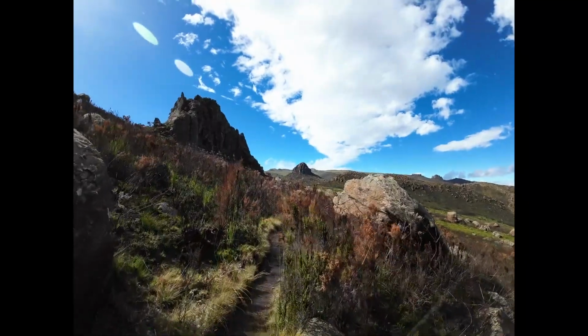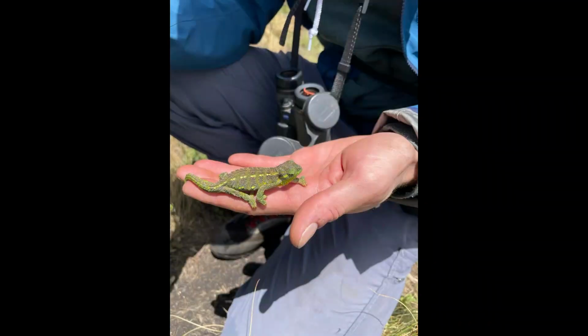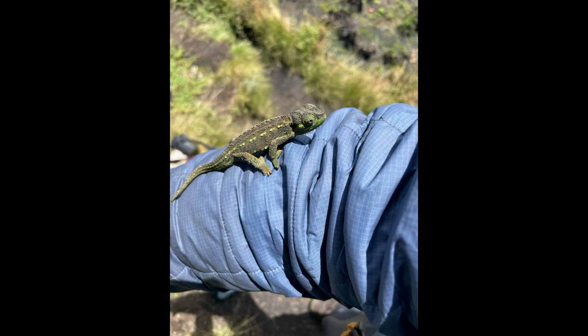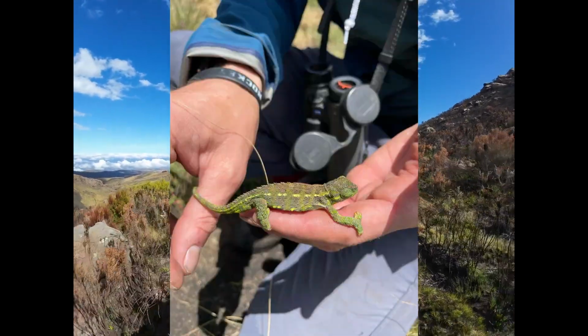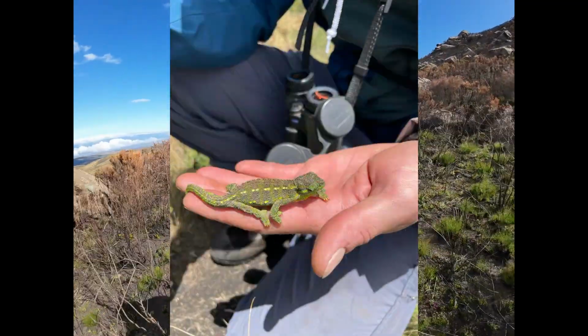So as we were walking down, one of the more memorable things is we bumped onto a chameleon. And the fact that it was around 3,700 meters high already in elevation really narrowed the options in terms of which chameleon it is. It turns out it was an Aberdares dwarf chameleon. And that's a really special record for that chameleon. So we didn't get the flufftail, but we bumped into the rare chameleon.